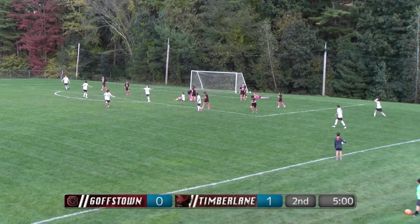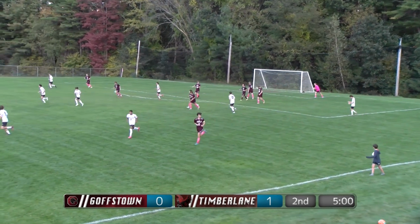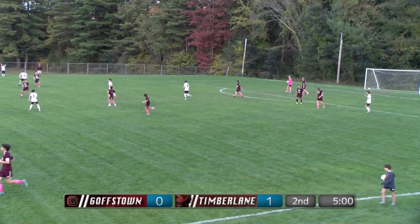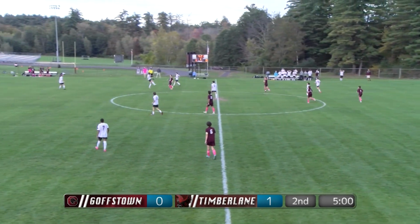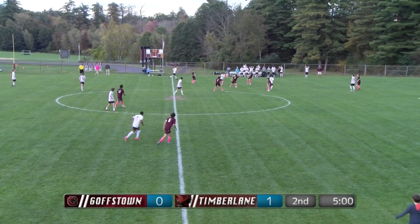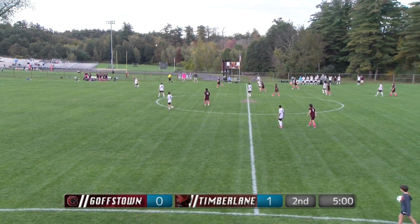And he is elbowed in the face. No call from the ref here. The defender was even holding his head in his hands. He knew he'd hit him so hard. Unreal.